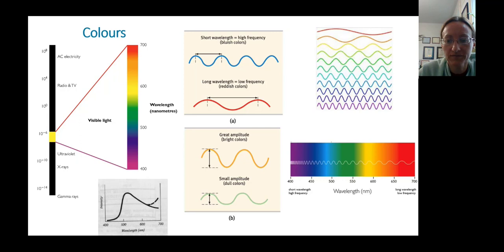Color is about wavelength, okay? And that means the length from the peak of one wave to the peak of the next wave. And the longer wavelengths start with red, and then they get shorter and shorter and shorter, and the shortest wavelengths we can see are violet.